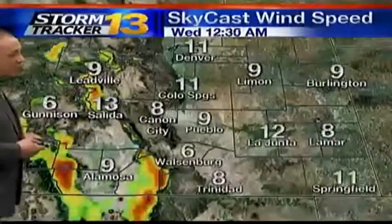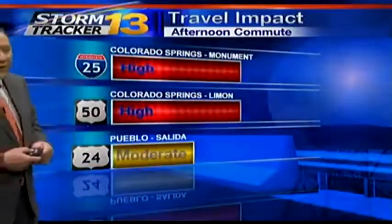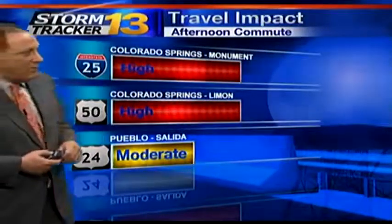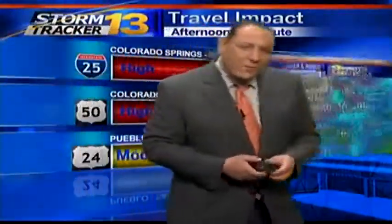Skycast wind speeds are pretty high, and they're going to stay pretty high. This will cause us additional traffic issues as we go through our afternoon commute. Notice the high impact on I-25 between the Springs and Monument, and also between the Springs and Lamar along Highway 24. That should be Highway 50 between Pueblo and Salida, where we'll see a moderate impact.